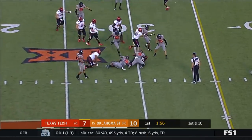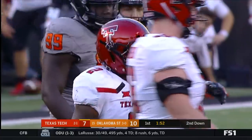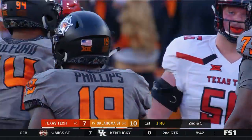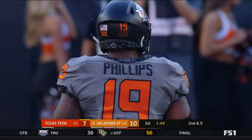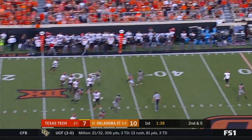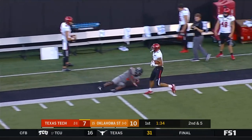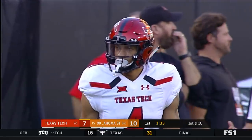Here's DeMarcus Felton. Hard runner, downfield type runner. And Justin Phillips makes the stop. The Cowpokes pick up a 5. Looking at 2nd and 5. Texas Tech. Bowman throws, got a man wide open. Complete. Wesley. Antoine Wesley with the one-handed grab.